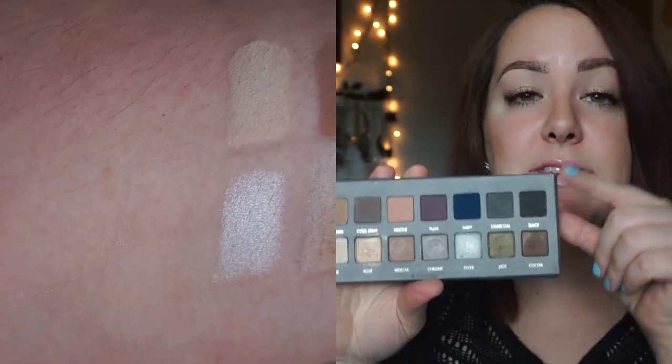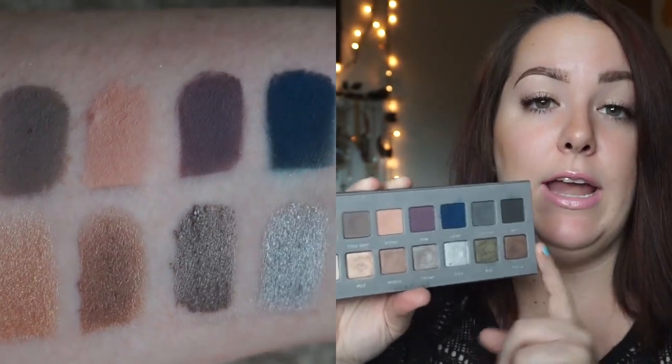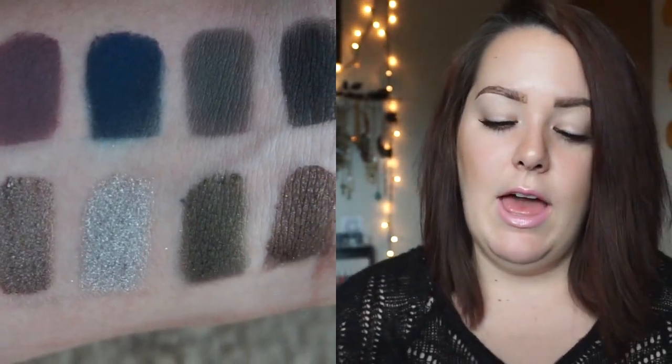because why not? What I love about these palettes is that they come with 16 shadows, 8 are matte and 8 are shimmer, so you get a variety of finishes, which is really nice. These palettes do retail for $44, and you can purchase them at Ulta or on the Lorac website. The downfall to this palette are the size of the pans. They are 0.02 ounces each, which is very small in comparison to like a standard eyeshadow pan, you know, like MAC or Makeup Geek. The positive note, even though they are small, is that they are amazing.